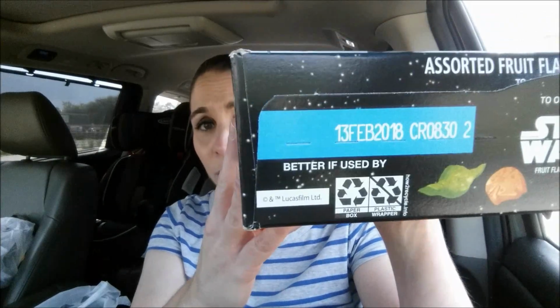But 10 in there, guys. 10, and the expiration date is still good. I can't find it now. Yeah, February 13th, 2018. So you cannot go wrong with that. I probably should have picked up more, but I went ahead and got 3 boxes, so I got 30 fruit snacks for Waylon. One lonely soul left on the shelf.